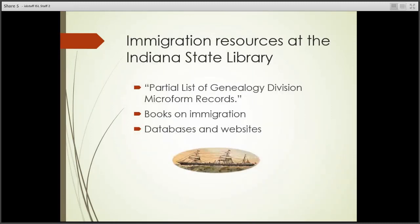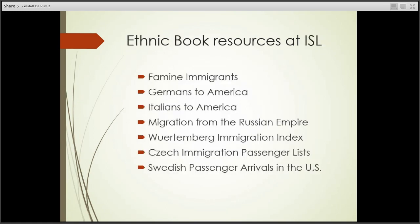We do have books on immigration, of course. Here there are some, though we do have some on microfilm as well as our databases and websites. Of course, we have on book Famine Immigrants, Germans to America. We have from 1840 onward, Italians to America, Migration from the Russian Empire, the Württemberg Immigration Index, Czech immigration passenger lists, Swedish passenger arrivals in the U.S. Those are all available.